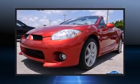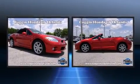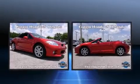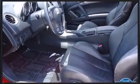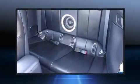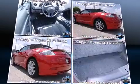Introducing the 2008 Mitsubishi Eclipse Spyder. This two-door, four-passenger convertible has just over 80,000 miles. Mitsubishi made sure to keep road handling and sportiness at the top of its priority list. It features an automatic transmission, front-wheel drive, and a refined six-cylinder engine.